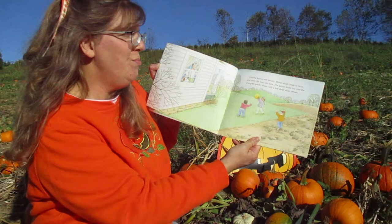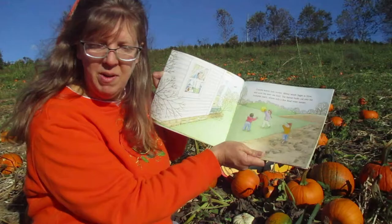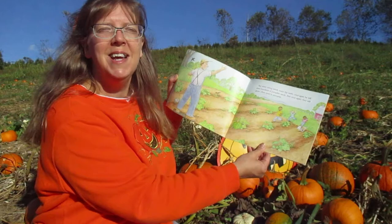Colorful leaves turn brown, winter winds begin to blow, and soon the trees are bare. The farmer looks over the pumpkin patch where only a few dead vines remain. Kind of like this one here. But when spring winds warm the earth, once again he will plant hundreds of pumpkin seeds, and once again they will grow from seed to pumpkin.